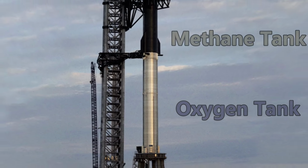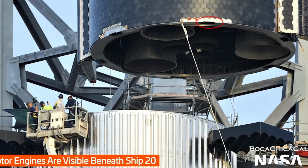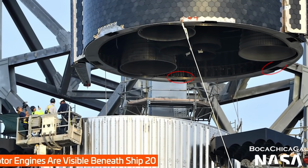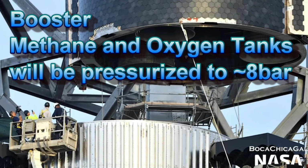SpaceX will not be using explosive bolts for separation, as they want these ships to be rapidly reusable. They will instead have a seating and clamping mechanism. In case of an emergency, these clamps could be rapidly released. But how could we propel the Starship away from the booster, giving it enough time to spin up its engines? Simple. Both the methane and oxygen tanks will be pressurized to 7 or 8 bar prior to launch.